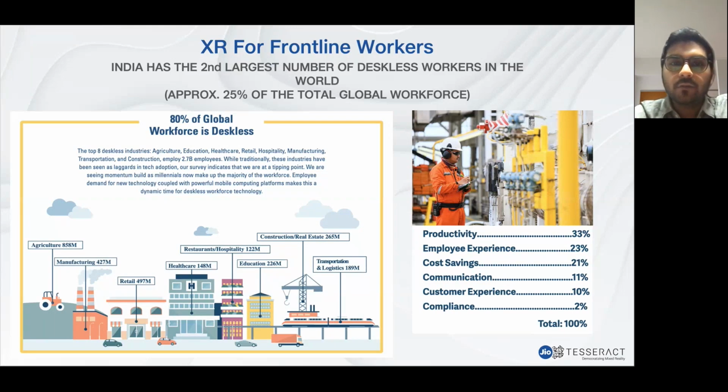So there are multiple ways of doing it, but with the recent research done, I think this was done back in 2018, this is not recent, but after speaking to a lot of organizations, they want to invest in this deskless technology because of the 5 or 6 main reasons listed out here. After doing a survey, they understood that 33% of the responders said there is an increase in productivity of the field staff when they invest in remote assistance or wearable devices like GeoGlass.